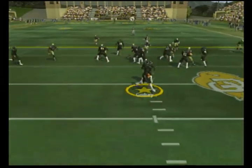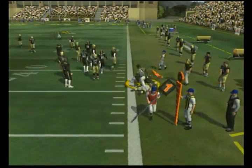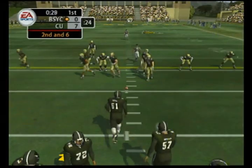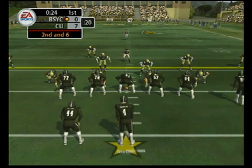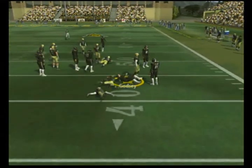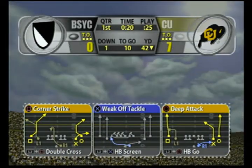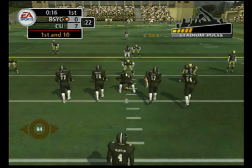Norton is back in the gun. They snap it to the back. He's out of bounds. He picks up 4 yards on the carry. From the gun. Norton will hand it off. And he's taken down. And he picks up the first. Nice job by the halfback, taking the delayed handoff and making something out of that play. First and 10, ball on the 42-yard line.